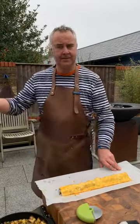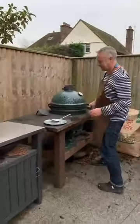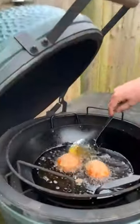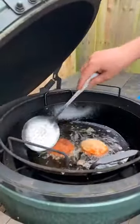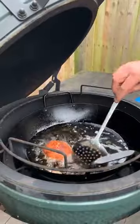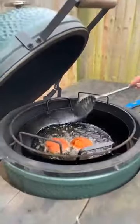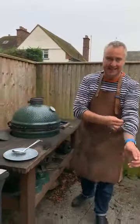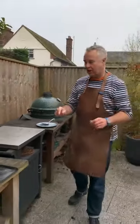Yeah, I need to flip the eggs. Oh, don't forget those. Yeah, so that's half of our cook. Just going to roll them over. Oh, look at those. Looking good. Look amazing. Don't get the oil too hot.